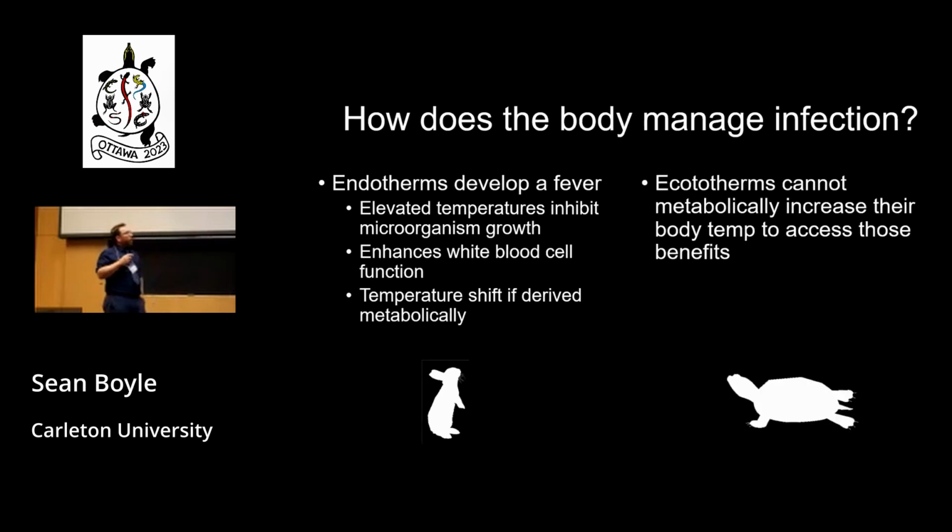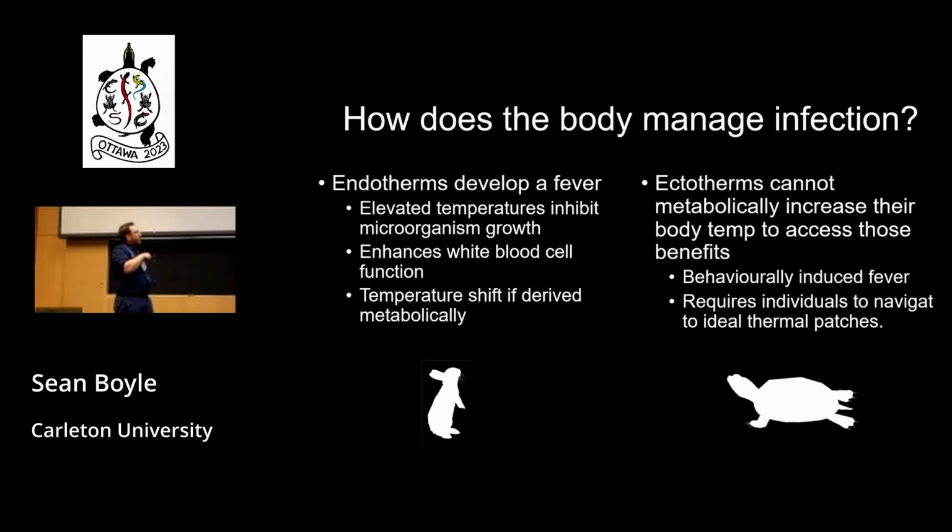And so when we think about ectotherms, they can't do that. All of their energy is driven by the environment. And so they're not able to access those same benefits through generating that fever in the same way that endotherms do. And so there's this idea that maybe they can behaviorally induce a fever. And this is called the febrile response, but it requires these individuals to make more decisions and potentially accrue more risks.